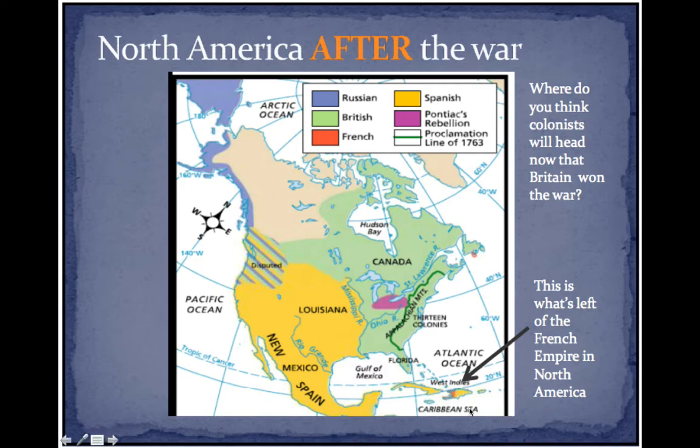Okay, so here, right here, this is it. This is all the French have left on their claim in North America. Just half an island, not even the whole island. Not even half the island. It's like a tiny little bit. And they're not going to keep that for much longer.